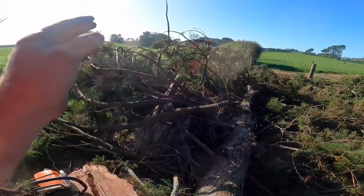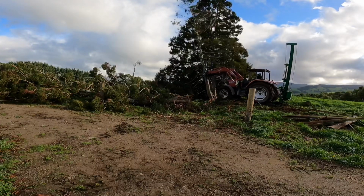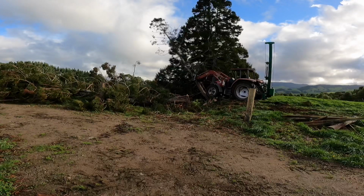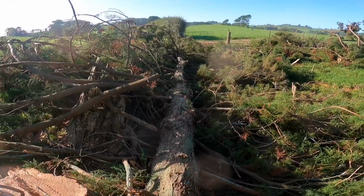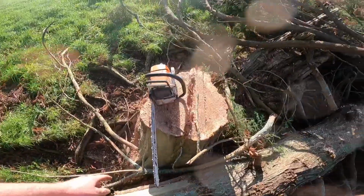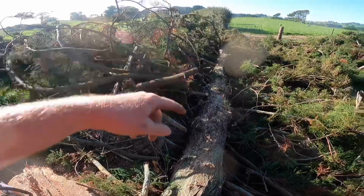I think I do have some footage, because I lost some footage of a macrocarpa I cut down just on this corner of the driveway. I don't know what happened to it. GoPro played up. So yeah, I gotta get this branch out of here now. I think the easiest way will be potentially reaching it over top, or clear the end of it and get to the end of it.